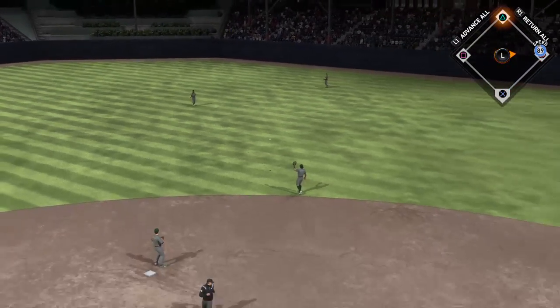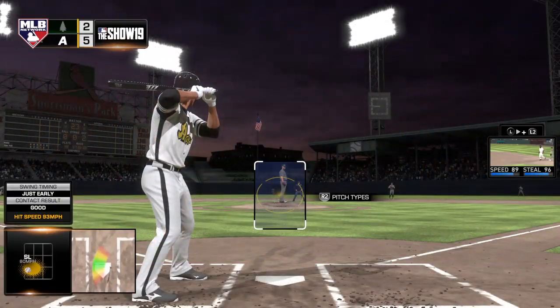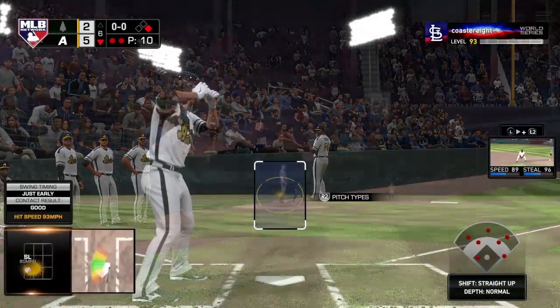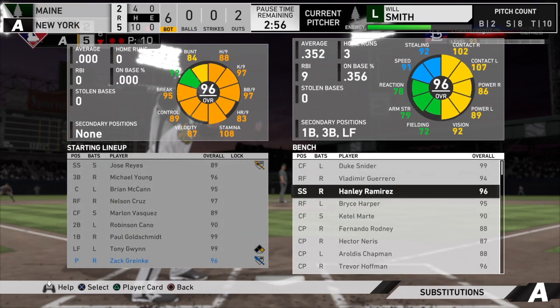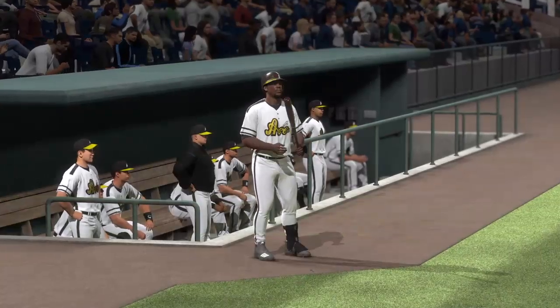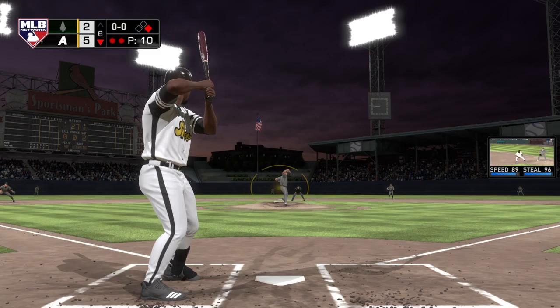And that'll get down for a 2-out single. So worst case scenario, a 2-out base hit, and the pitcher will not lead off next inning. The pitcher. Now to the plate, Zach Greinke. 0 for 2 for him to this point. Vladimir Guerrero will look for some 2-out magic here as he'll pinch hit with 2 gone and a runner at first.